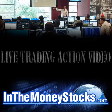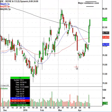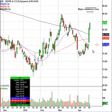What I'm going to show you today is something a little bit different, a little bit off the beaten path, but it's how I find many major resistance levels in stocks. And what I'm going to show you today is a chart of Deere & Company. You may know the company very well. They make farming equipment and lawn mowers and things like that.